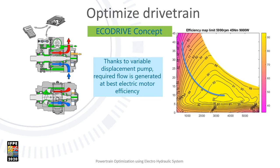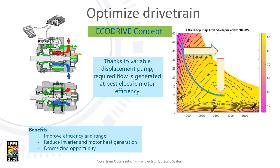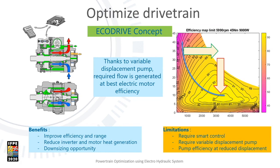Because the hydroelectric concept utilizes a variable displacement pump, we are able to tailor the flow while still operating in the preferred efficiency quadrants for the electric drivetrain. Increasing speed, decreasing power. This allows us to have greater range on the vehicle, reduced heat generation, and obviously downsizing is always an advantage. However, now we have to make sure that we have a good control algorithm, the right electronics on the machine, and it requires a variable displacement pump.